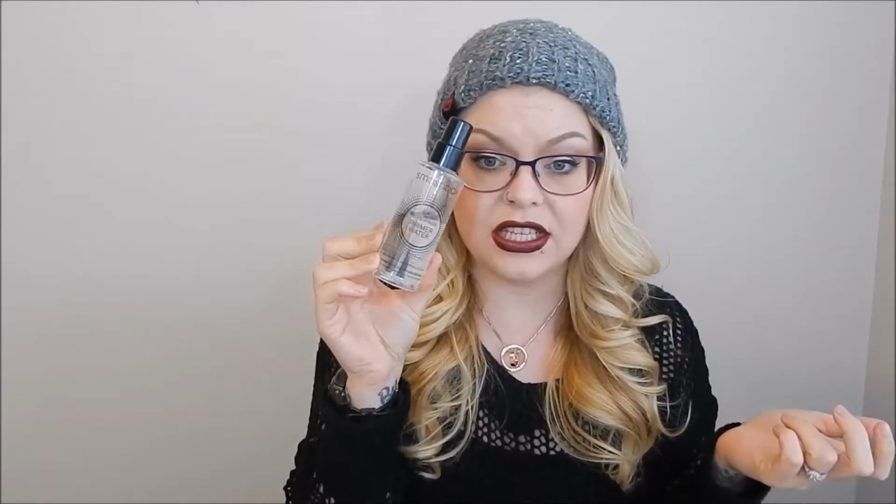The next thing that I'm going to talk about is the Smashbox Photo Finish Primer Water. And yes, I know what you're thinking if you've never used this before. It's water. It is fancy water in a bottle, and they charge you, I think, like $38 for this. And yes, that's very expensive. It was really, really hard for me to spend $38 on this because it's just water, basically. I mean, there's some stuff in there, but it's fancy water.